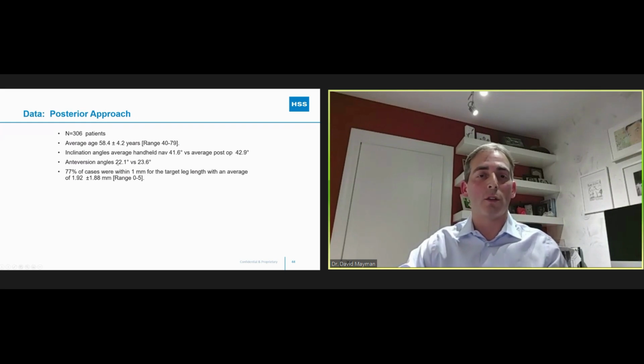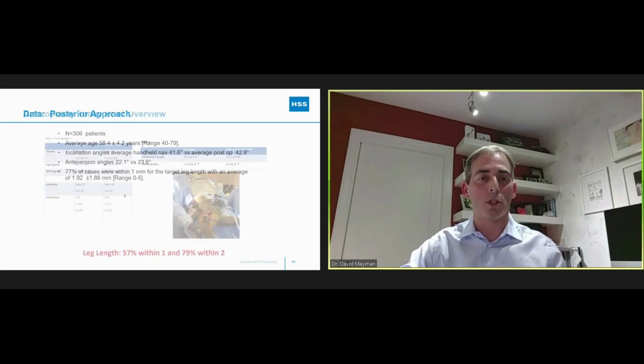And anteversion angles were 22 degrees on the device versus an average of 23.6 degrees measured. Again, standard deviation is about 3.5 degrees. 77% of cases were within 1 millimeter for target leg length, and standard deviation was just under 2 millimeters. So really quite good or excellent in terms of leg length, and very good in terms of acetabular component position.